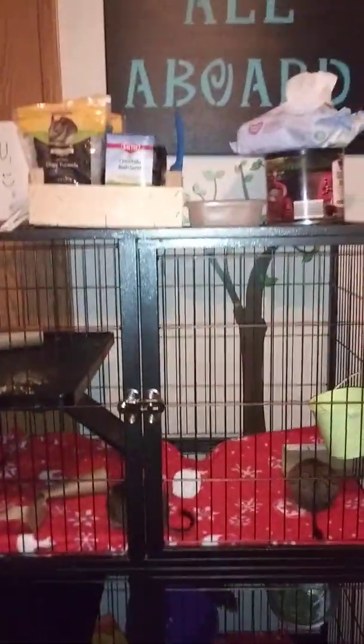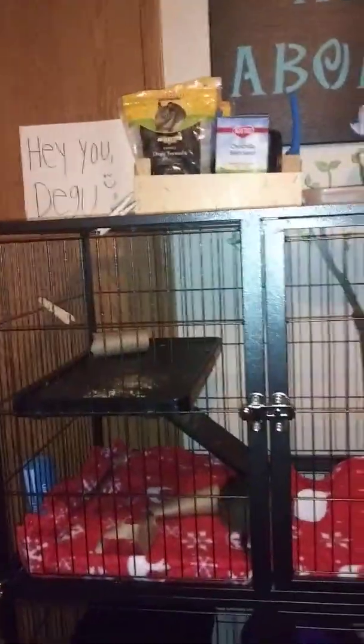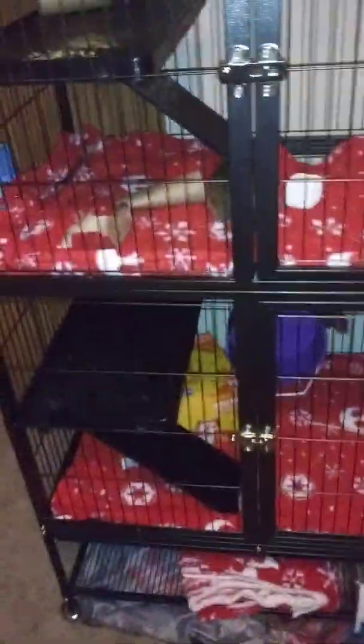But yeah, get a cage, find something. This was over or under half the price. You get what I mean? But it's pretty good. I really love it. They have so much space. It's amazing. I can put my supplies up there. I can do everything.